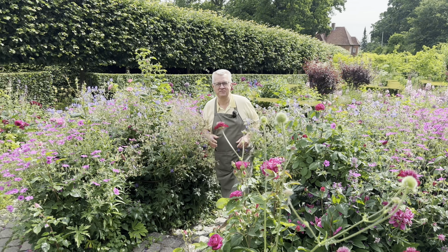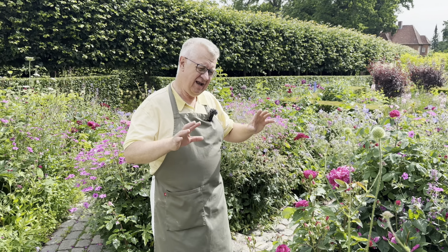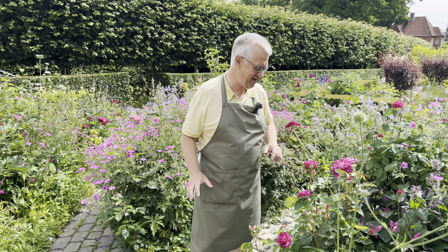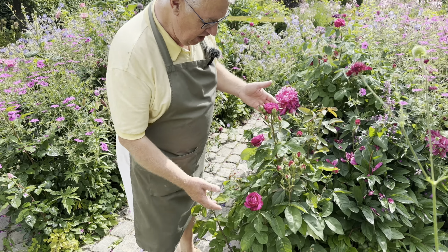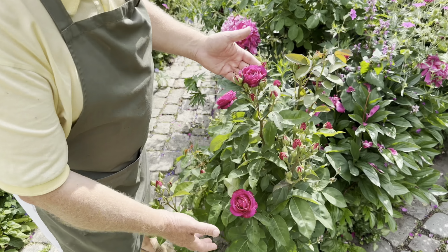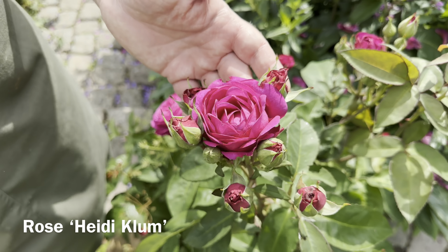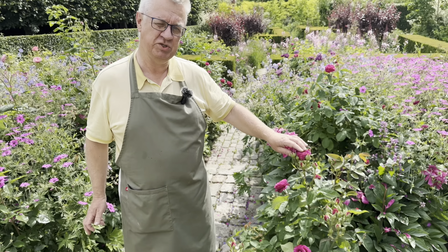I think you can feel it's a beautiful day, a little bit sun, a little bit wind, but it's quite mild, and you can see the roses, they just love it. We are really longing for water, but the good thing is that when you don't have that much water in the garden, the roses will be much nicer.